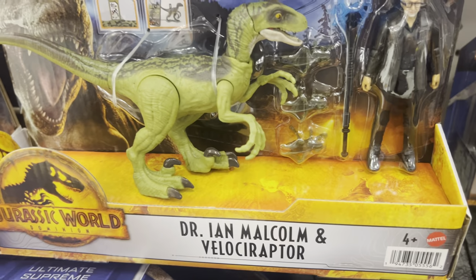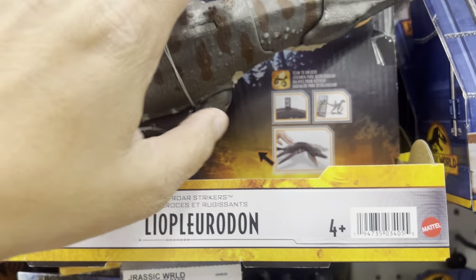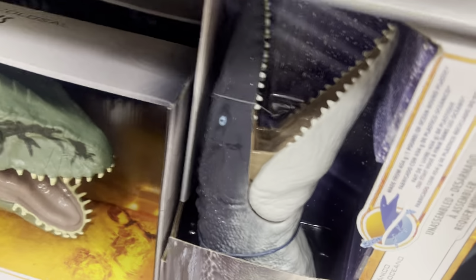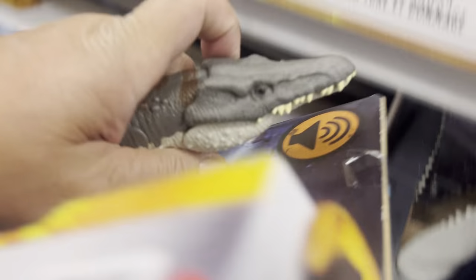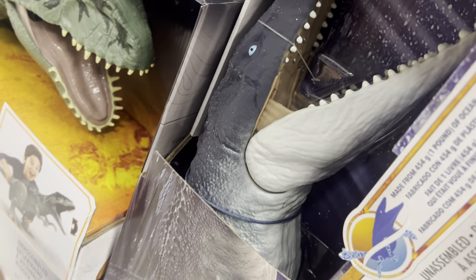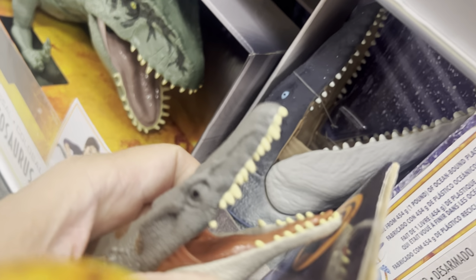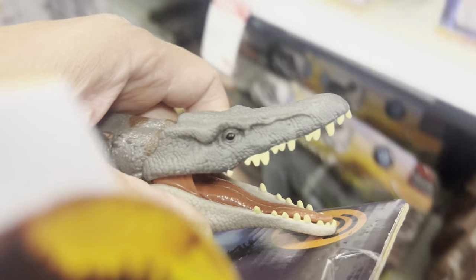We also have Dr. Ian Malcolm, Velociraptor. We have the Leo Chlorodon, the water feature dinosaur, which is similar to the Mosasaurus. See how they're similar looking? But this one makes a sound. See how similar these two are? Mosasaurus and this is about the same. Mosasaurus and Leo. There's the water feature dinosaur here.